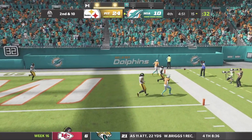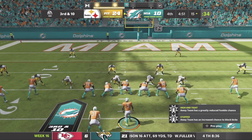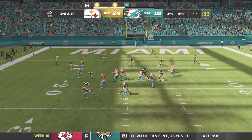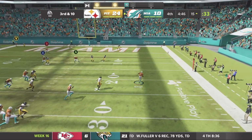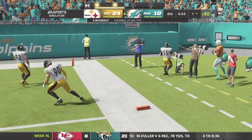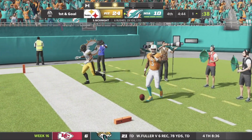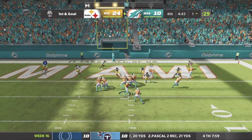Here's a throw to the end zone, and he misses Waddle again. McKnight is just off today throwing on the run. He's usually right on the money with most of these throws. 3rd and 10. McKnight out of the pocket again. He's going to take off, though, to the 5, and he's pushed out at about the 1. He cannot get the ball across that pylon. And now we're at the 1-yard line, 1st and goal.